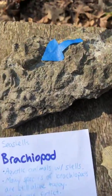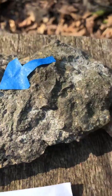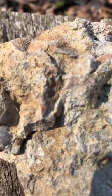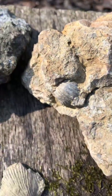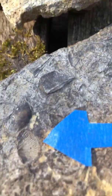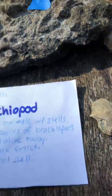Now, these are the Brachiopods again. Kind of a seashell fossil. And again, they have like this fleshy body on the inside that they use to help move around and capture food. These Brachiopods are a little bit different than the clam in that this one is a symmetrical seashell. So that's kind of a main characteristic of these Brachiopods, is they're very symmetrical.